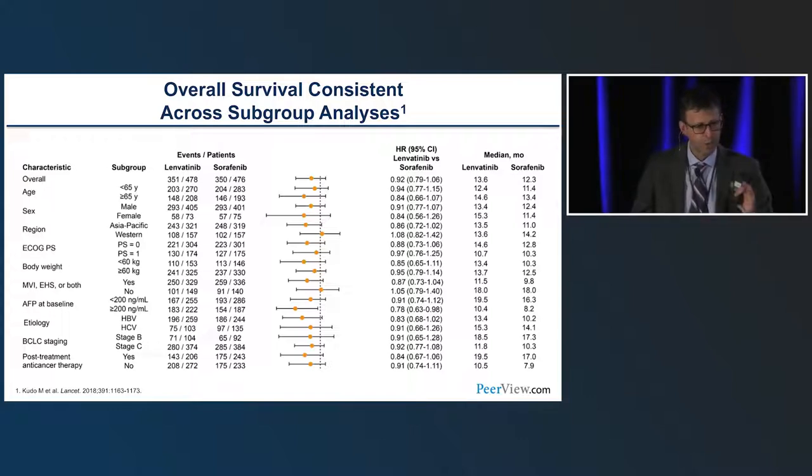I often like to point out, if you look at the stage B patients, the intermediate patients, with systemic treatment, you see with lenvatinib or sorafenib, but a little higher with lenvatinib, a median survival of over 18 months. And who are these patients? Well, these are patients who had intermediate disease who progressed on TACE, suggesting that there probably is a role for medical treatment in this population.